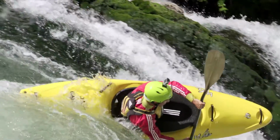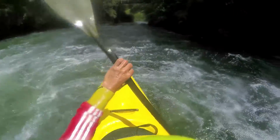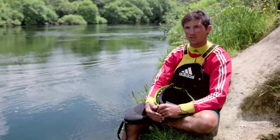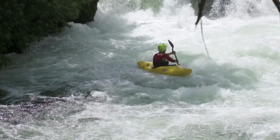Okere Falls has really shaped my whole life, and when I grew up here, it just opened up a world of adventure really. I always knew I wanted to travel, and then having the river here gave me a sport, and then I realised, man, this is something I could travel the world doing. That's what I've been doing for the last 8 years or so.